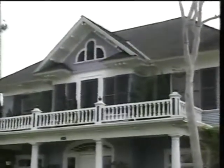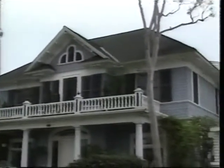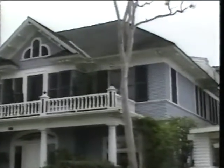Today we find ourselves once again in the historic Bluff Park neighborhood area, and we're going to visit two really magnificent homes here in Bluff Park. The one behind me is a 1905 classic box. You can see it's called a classic box because both sides of the home are replicated. What's on one side is also on the other side.